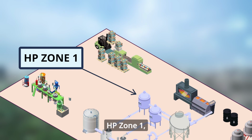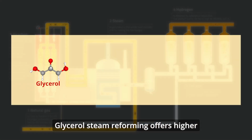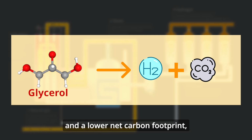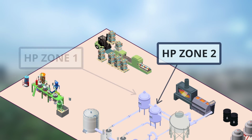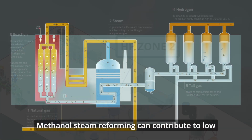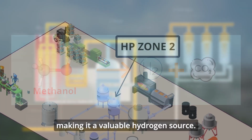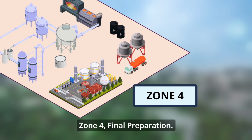HP Zone 1. Glycerol steam reforming offers higher hydrogen selectivity per carbon atom and a lower net carbon footprint as the feedstock is biomass derived. HP Zone 2. Methanol steam reforming can contribute to low carbon or carbon neutral hydrogen production, making it a valuable hydrogen source. Zone 4. Final preparation.